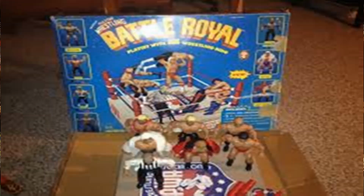Unprecedented. It came with figures. It came with the entire first and second series of figures. A referee, not sold separately. This is Dick Worley, the officially released referee. But this Battle Royal playset comes with 2 extremely interesting referees.